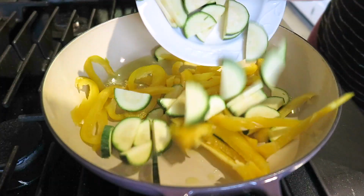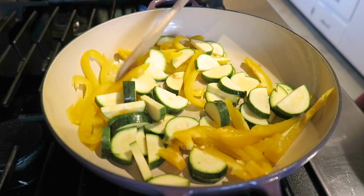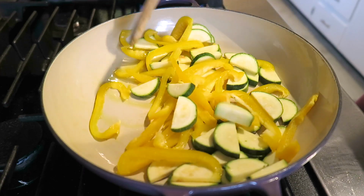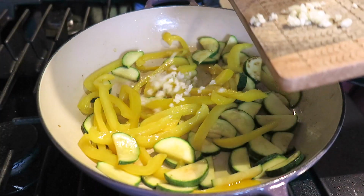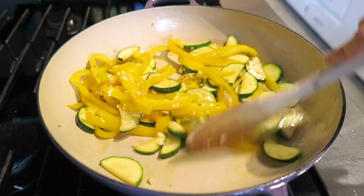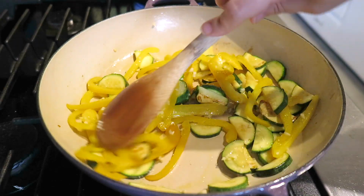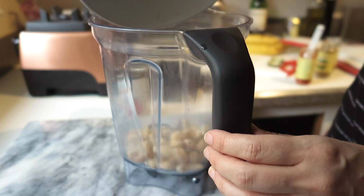Now that all of our veggies are prepped, we're going to put them into a hot skillet with a bit of olive oil. The goal here is to soften them most of the way. They will cook a little bit more later, but I like to get them about 75% of the way there. Then we'll add in the garlic. I add this in just the last 1 or 2 minutes of cooking the vegetables because I don't want it to burn. Once the vegetables are softened, I will put all of this aside.